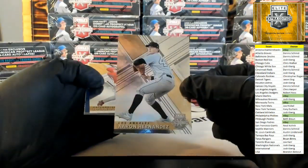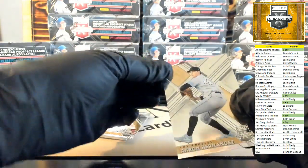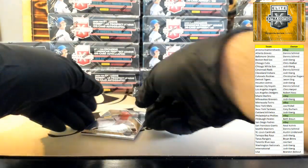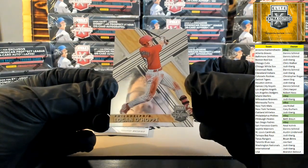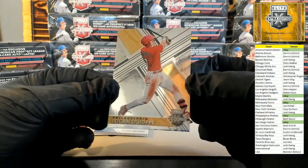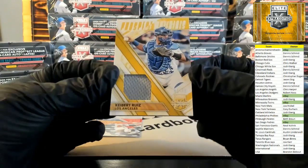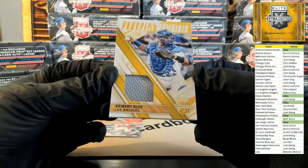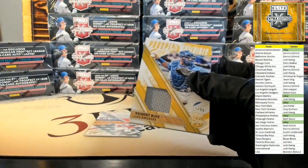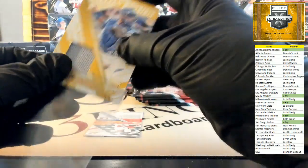Up, Aaron Hernandez. That one's got a little bit of a bad corner, but I bet it'll flatten out. We have Logan Ohop to the Phillies, Optichrome. Next relic, Hubert Ruiz to the Dodgers, numbered 52/99. We had some nice patches in the 10 box break we did. Hopefully we'll have some of those tonight too.